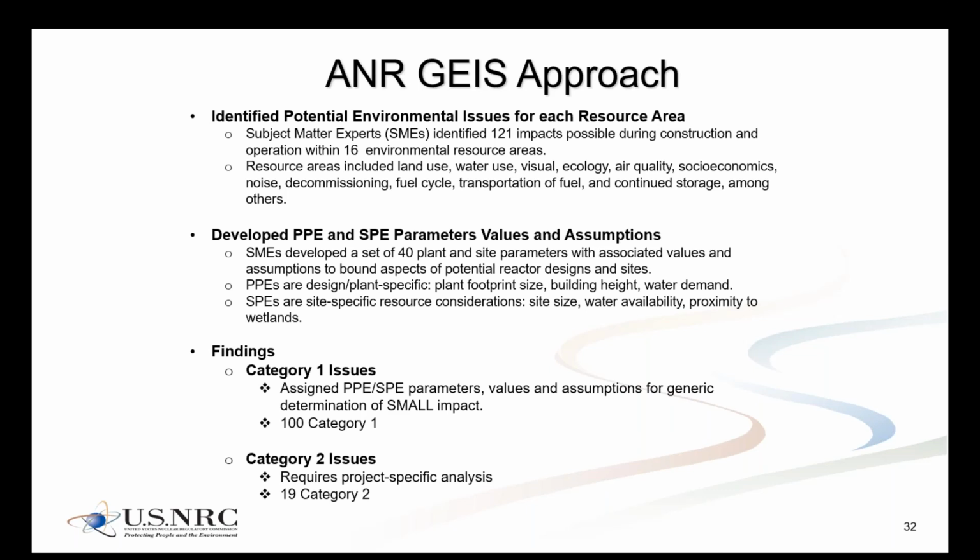So with that list of 121 specific issues, we moved on and worked to develop a set of PPE and SPE parameters, with their associated values and assumptions, that we would use to bound the range of advanced reactor designs and site characteristics that could be associated with potential projects, and that would help us to support the categorization of the impacts for environmental issues. We developed 40 of these.